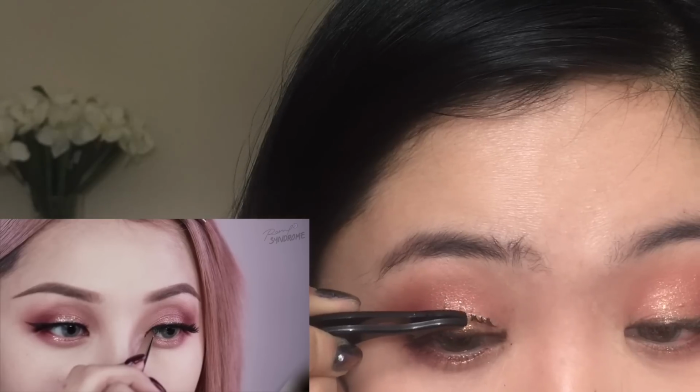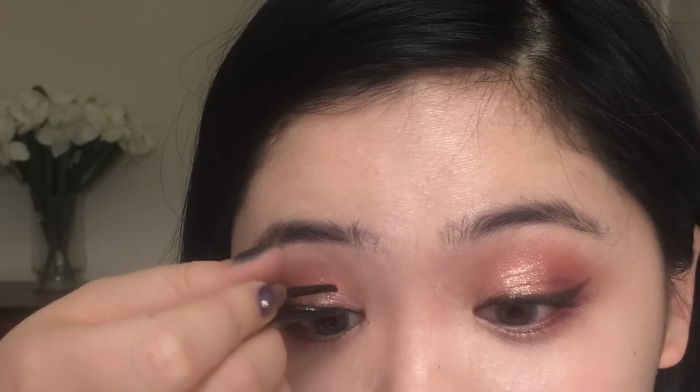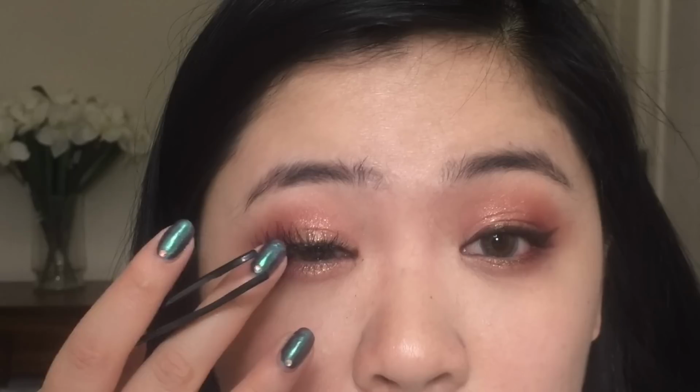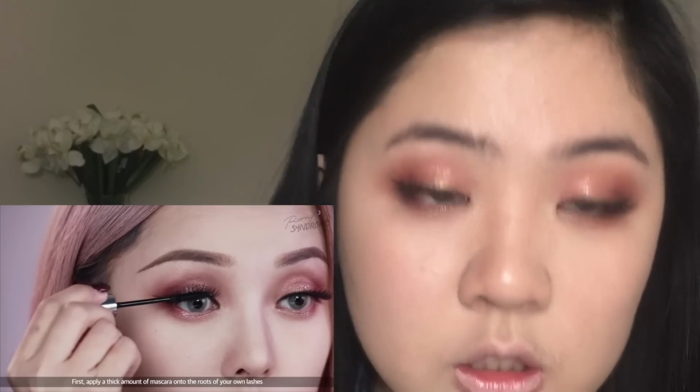Actually, looking at this eyelash, this might be a little bit more dramatic than the ones Pony is using. Ooh, these eyelashes are way more bold than what Pony was using. Yikes. Okay. And then she says to fuse your lashes with mascara, so I'm using CoverGirl Supersizer.